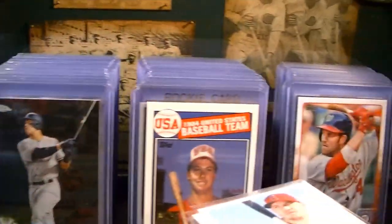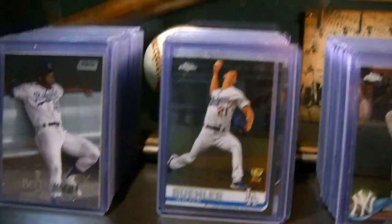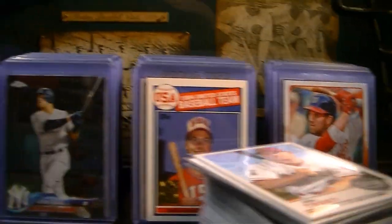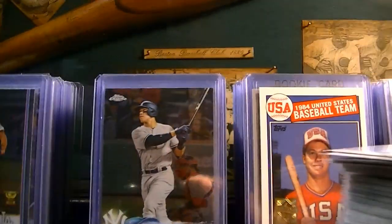I'm back with a huge card show haul. Check out all these cards I got at the Plainfield card show with my boy Jason, Zombie Collector. I got a ton of stuff, and I'm going to go through it. It's 348 cards. I paid $50 for all of these cards. Pretty crazy. If you do the math, it's about 14.3 cents per card.